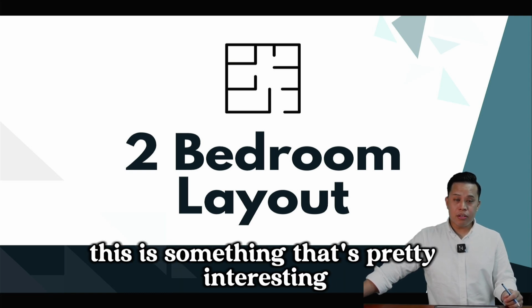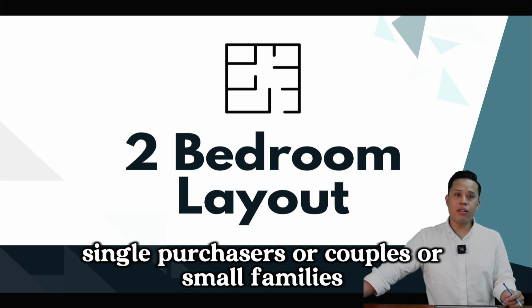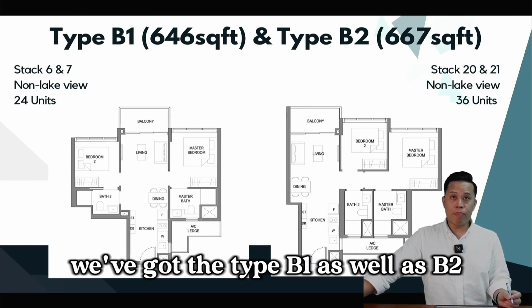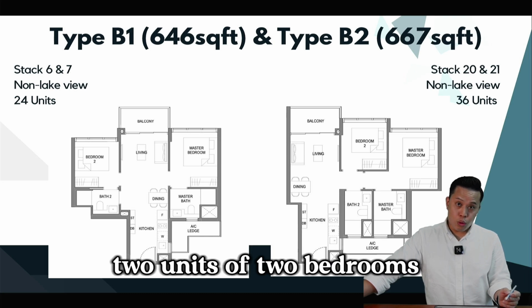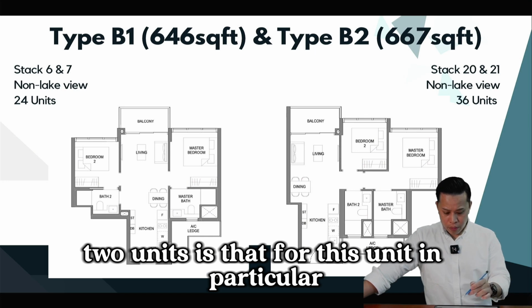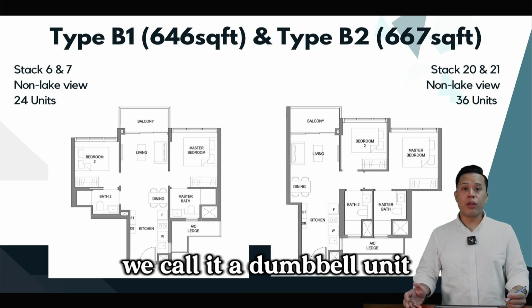This is something that's pretty interesting, especially for single purchasers or couples or small families. This is a layout that you should look into. Okay, we've got type B1 as well as B2, 646 square feet as well as 667, and these are 2 units of 2 bedrooms that are non-lake facing. Okay, and one thing I like about these 2 units is that for this unit in particular at stack 6 and stack 7, it is something that we are familiar with. We call it a dumbbell unit.